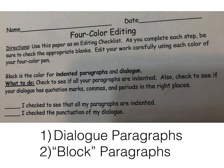So today, we're only going to focus on black, whether they use a black pen or not. I want your child, and if you can go through it with them, that would be great. And if they want to join a partner for editing, that would also be fine. But I want them to read their story and focus only on paragraphing. Two things in particular: dialogue paragraphs and what we call block paragraphs.